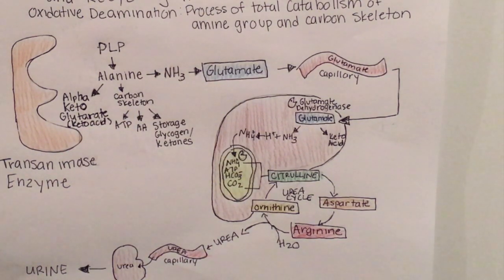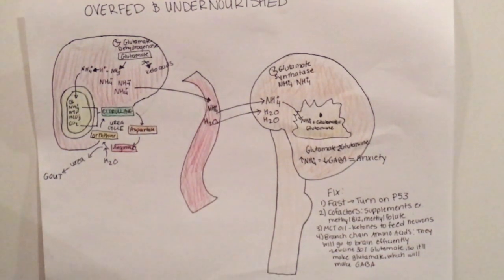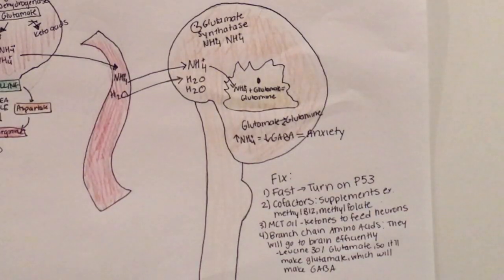90% of the time, transamination is happening, and 10% of the time, deamination is happening in a healthy adult. Now, if you're always eating junk food, your body will not go through that normal process, which is not good because it causes an increase of ammonia in the liver. Glutamate synthetase pulls the extra ammonia into the brain. This ammonia then goes into the astrocytes and combines with glutamate in order to form glutamine. Glutamate creates GABA, so if you have a lot of ammonia, you are not able to create a lot of GABA, which can lead to anxiety.